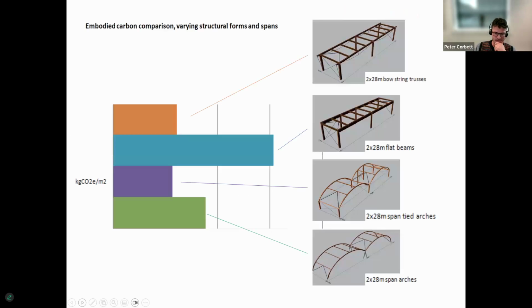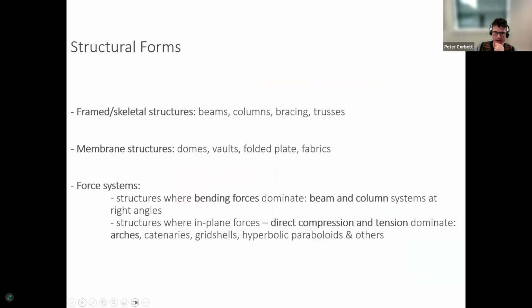And this idea of efficiency, this is a little extract from a design study from a long time ago, but looking at the different relative structural performances in terms of the carbon footprint of different structural forms, all with the same grid. And you can see here how arches, and also to an extent trusses, can perform so much better than traditional beam and post. And that's just one example of what we refer to as structural efficiency.